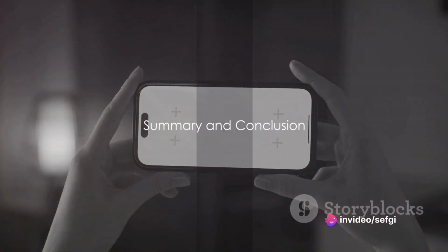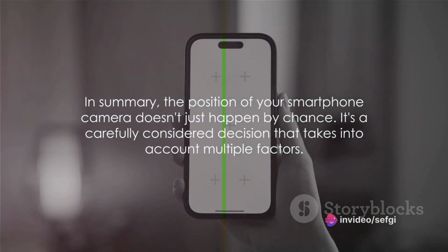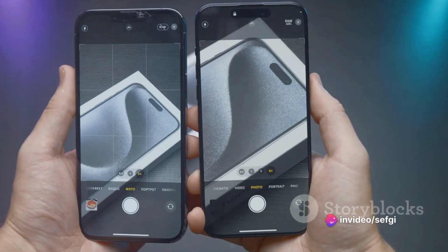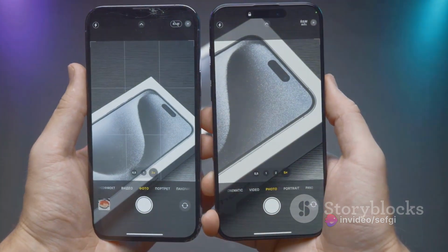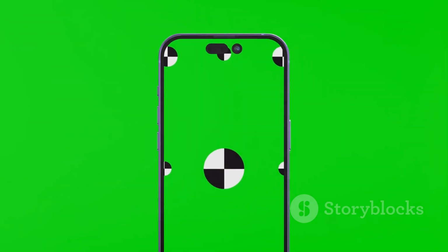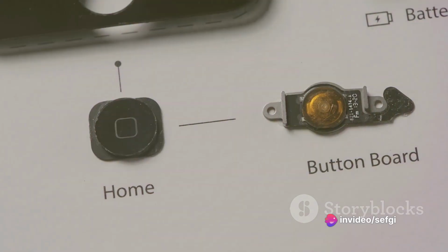In summary, the position of your smartphone camera doesn't just happen by chance. It's a carefully considered decision that takes into account multiple factors. At the forefront of this decision-making process is ergonomics. The camera's placement must not only be comfortable for your hand, but also compatible with how you use your phone. Optical design plays a significant role too. The size and shape of the camera module can dictate its optimal position, ensuring that you get the best photo quality possible. The camera's location also depends on the placement of other internal components, like the main processor and battery. They all need to fit together like pieces of a puzzle.